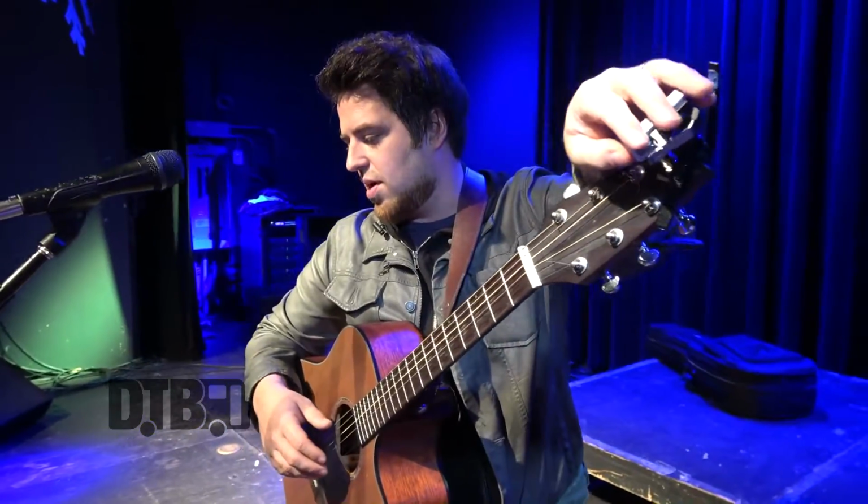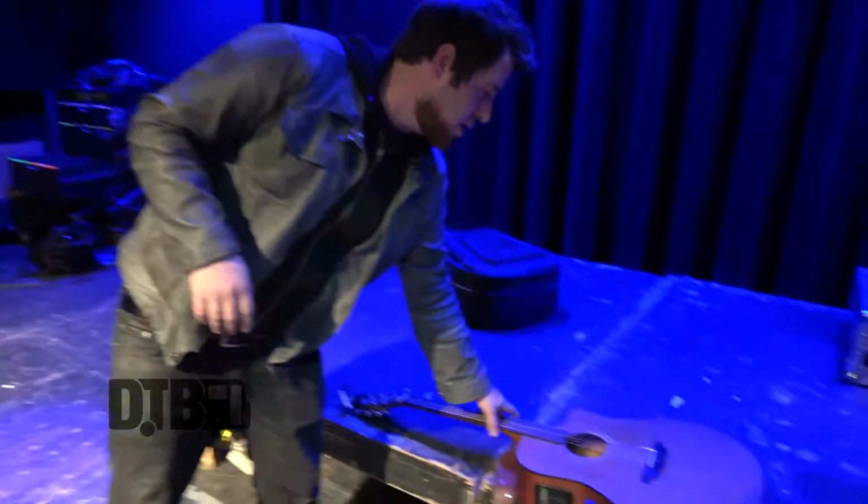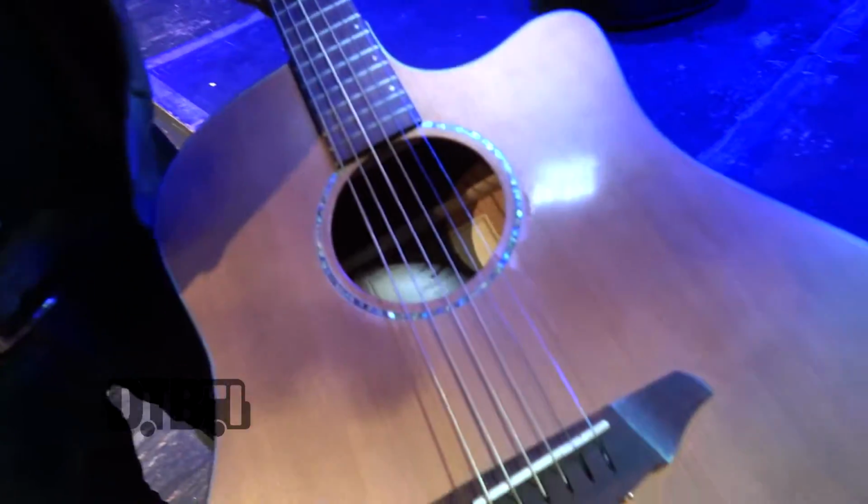So I love having this thing around always. My actual preference is, let's see if I have it. I don't. I like the Dunlops. I like the orange. I like a medium to light pick. I play pretty hard. For someone like me who's playing pretty hard, as you can see, I really play the shit out of this thing.